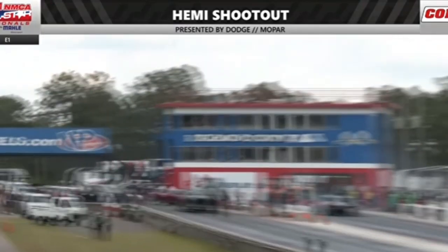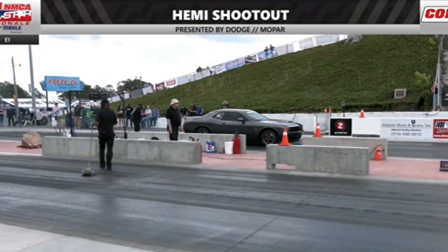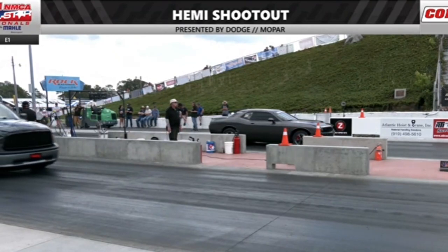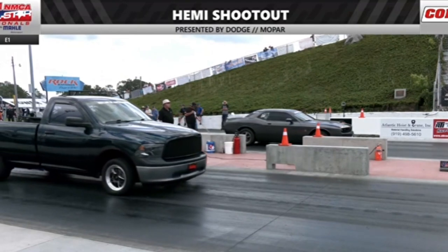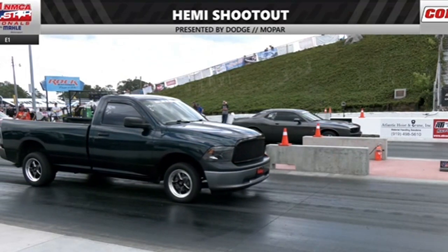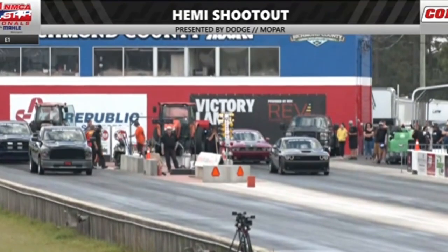The amount of stuff that comes out of it is amazing. Couple of good passes there. 11-12 for Dylan Derby. Joe Edmonton going 9:51 at 146 in the Hellcat Challenger, another one out of Georgia. It seems like there's a lot of cars out of Georgia, but I see a lot of people coming out of Rockingham, North Carolina, the surrounding areas. So heavy favorites here. Obviously, everybody likes to show up and support their home racetrack.